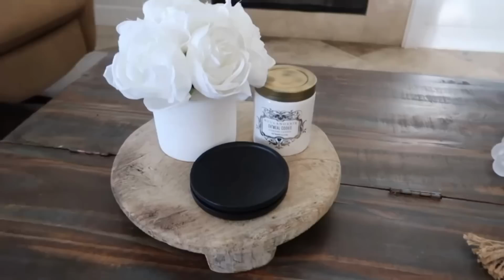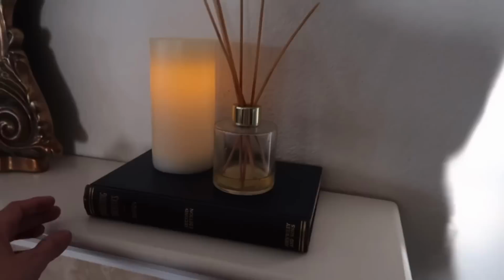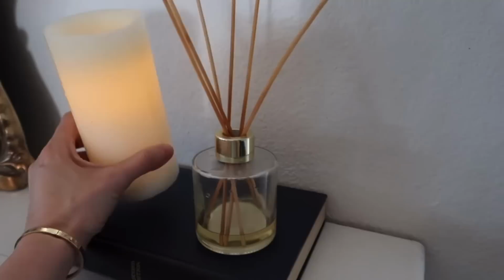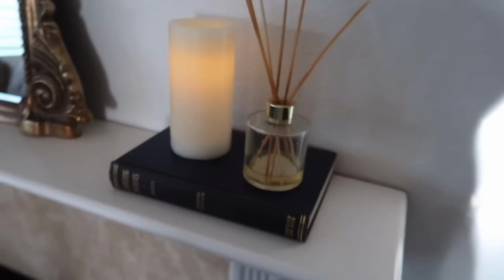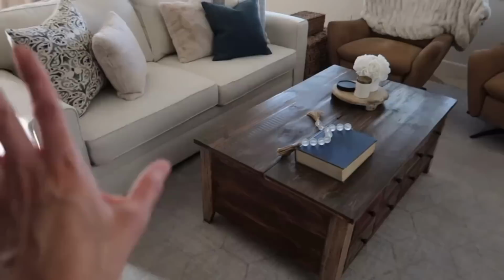I'm going to change the mantle at some point. I have here a photo of my girls and another book. This one is engineering mechanics, of course. This one smells amazing. It's from Target, and then a candle that is operated with batteries. This is my fall decorations. I am coexisting. We are not there yet, but at least it looks clean and it looks cozy.